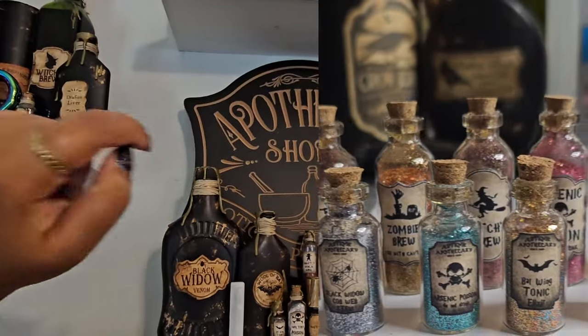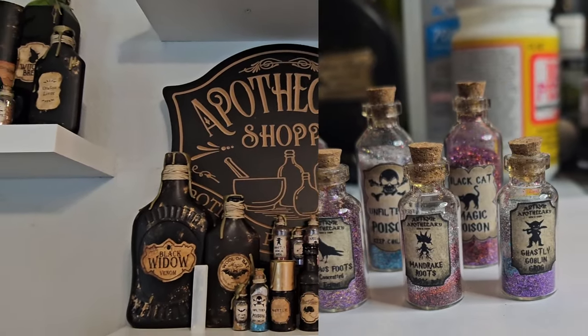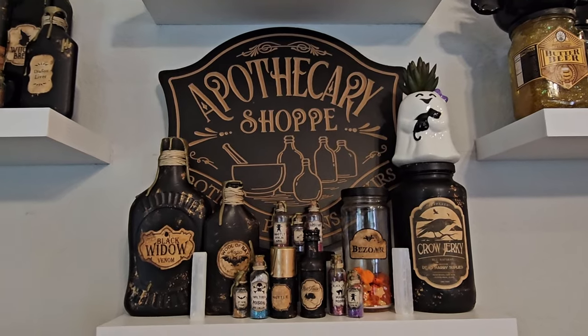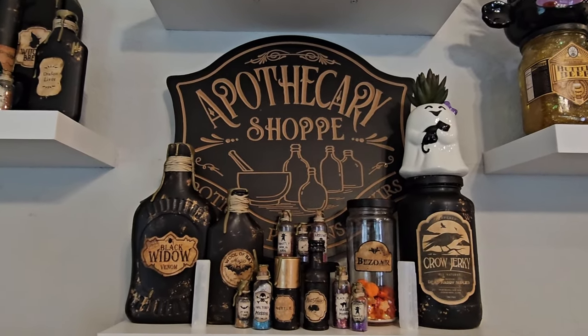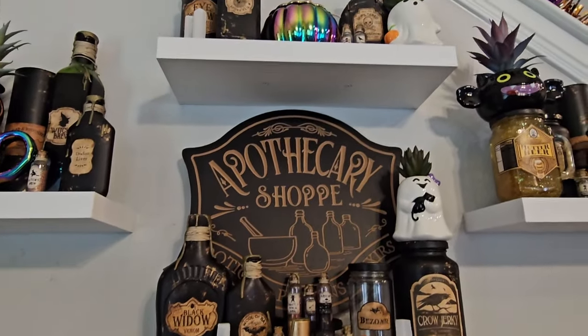This I got from Ross, and it's like a really nice heavy-duty wood board. Even the cashier was like, wow, that's really nice. I was like, thank you. I always love when I'm appreciated for my taste.